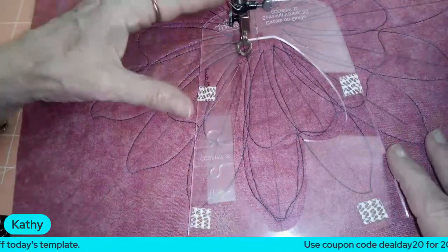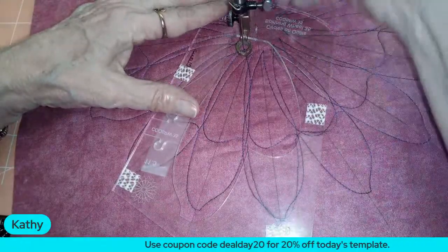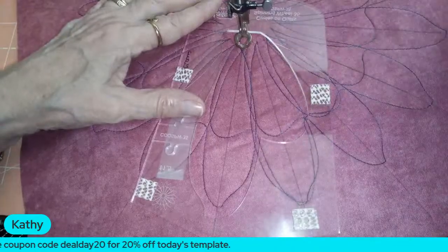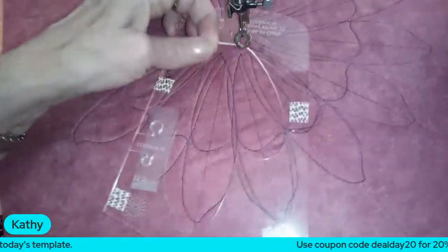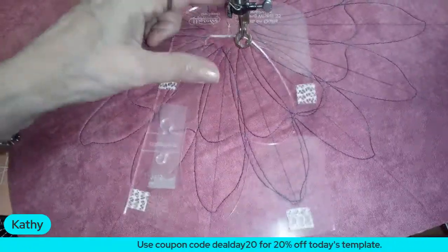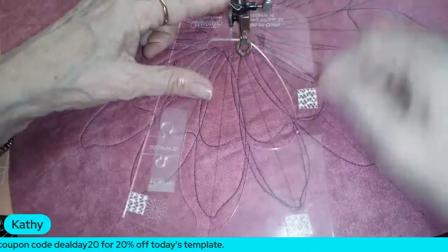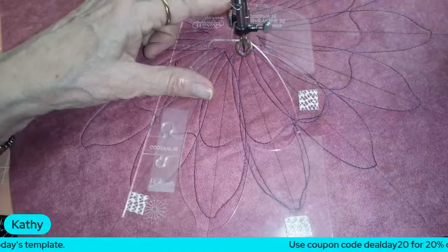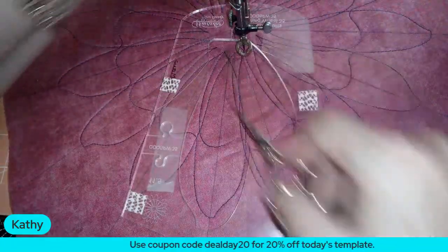Now what I'm going to do is I'm going to go ahead and turn this around, lift it up. Oops, I've got to do that. I'm going to go ahead and pull my thread up. I'm going to try and pull my thread up. There we go. I'm going to rotate my template and I'm going to put it back down. And there we go. I will trim that thread later.